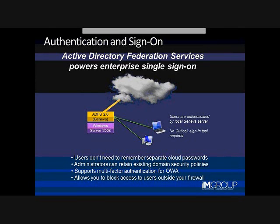Just something to bear in mind in this model is that users' passwords are not stored in the cloud. Those of you that understand the technical side of ADFS will know that when a user logs into the cloud, it's actually a token that's passed to the on-premises ADFS 2.0 server, which validates the user as being a member of that environment. So Microsoft does not store any of your passwords and does not keep it. All it does is pass the authentication back down to the on-premise environment to verify that you are who you say you are.